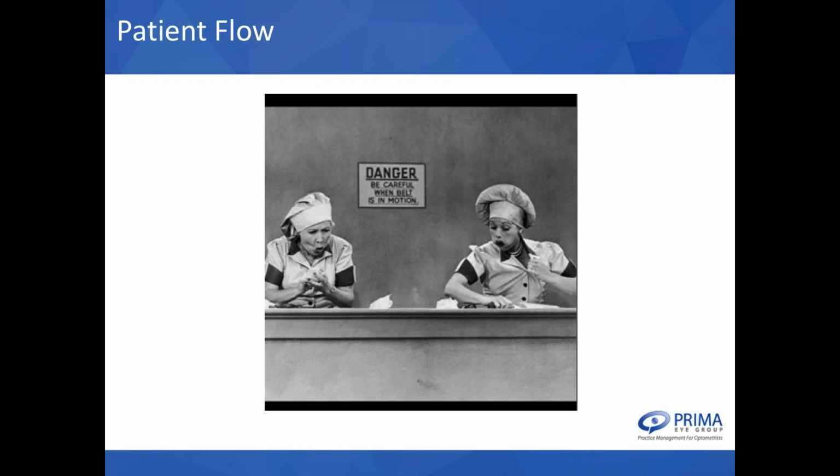Although there certainly are practices where the ODs are seeing 30, 35 patients a day, or even 40 a day. Some of those are more Medicaid oriented, but even in some practices that just tend to be more medically oriented, that patient volume can be 25, 30, 35 a day.